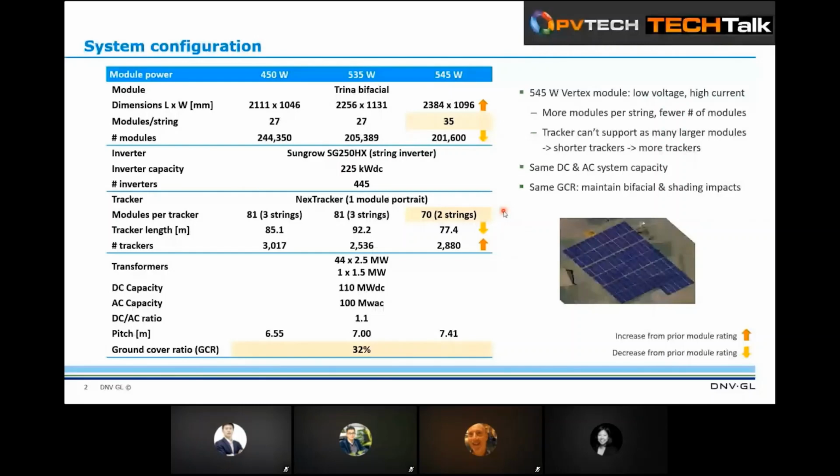Now, if we just take the typical Nextracker, any type of tracker can only support a certain amount of weight. And with these larger modules and the higher number of modules per string, it can't support as many. And so this tracker can only support 70 of these larger modules, and there's only 2 strings. And this also affects the tracker length. So you'll have shorter trackers, but you'll have more of them in order to keep the same DC and AC system size. And the last thing I wanted to mention here is the ground cover ratio. Here we keep the same ground cover ratio across the 3 cases so that the shading and the bifacial impacts are roughly the same across the comparison.